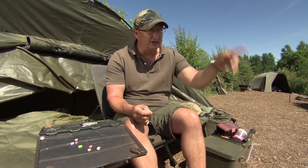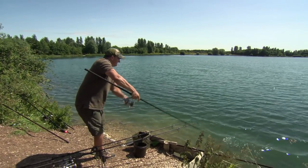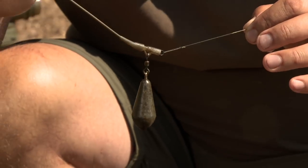So what I'm going to do now is wind in the right-hand rod. I'm going to swap over to the green, put a fresh stick on, and show you the stick mix as well. This is the lead system that I'm coupling the rig with. Again, very simplistic, very, very anti-tangle.